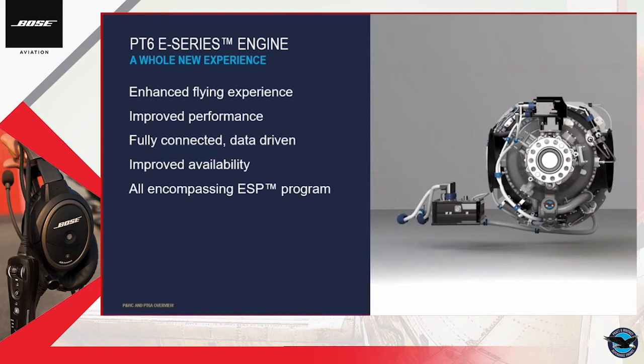It's a whole new experience. We have enhanced what this legendary engine can offer by adding the dual channel electronic engine control to provide auto start and an auto throttle capable single power lever. Moreover, the new control system allowed us to increase the maintenance intervals. The single power lever is all you need, and it enables digital auto throttle. This allows for a true digitally precision controlled experience.